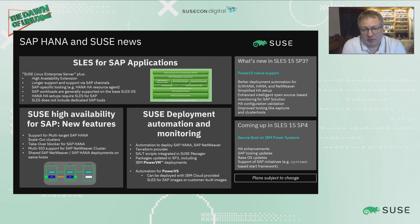Also, another area where SUSE continues to invest is automation and monitoring. We are able to deploy SAP HANA and SAP NetWeaver using Terraform Provider and Salt scripts, which are, by the way, integrated in the SUSE Manager. And those packages are available with the latest update in 15 SP3, including deployments on IBM PowerVM, which is the hypervisor for IBM Power Systems. The automation is also available off-premises in Power VS, which is the Power Virtual Server, which is basically Power Systems in the IBM Cloud. And this can be leveraged using IBM Cloud provided SLES for SAP images or customer-built images.